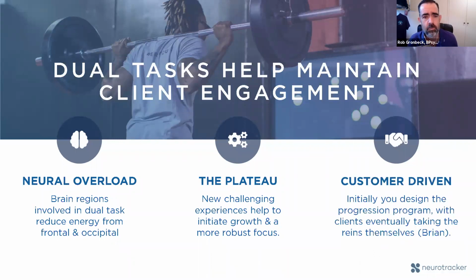And finally, with dual task, in the beginning, you're very much programming. You design the program, you design the progression, basic things like sitting, standing, balancing. And then from there, it's like, okay, well, what do the clients want? Are they a skier? Like I've written Brian here. Brian was my longest serving client. He did over 400 sessions, and he was a retired veteran, avid skier. And after about a year in, he was like, okay, today we're doing this, and today we're doing that.